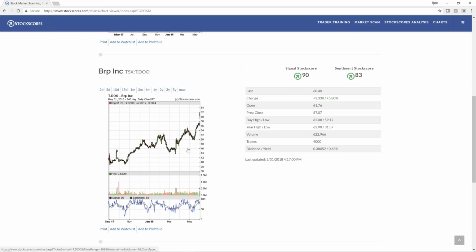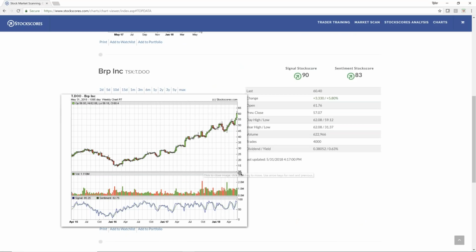Now on BRP, which is a company that makes Ski-Doo and Sea-Doos, they had a good entry signal, again, on the weekly chart. I would say the ideal one was last summer, again, $36-ish, $37 a share, currently $60. It takes 15 minutes a week to find these.